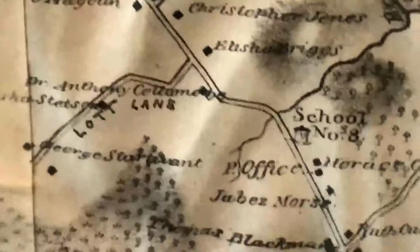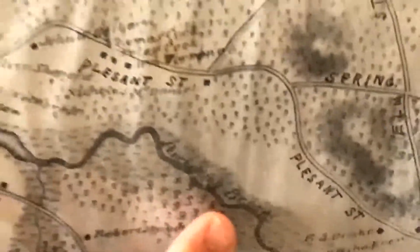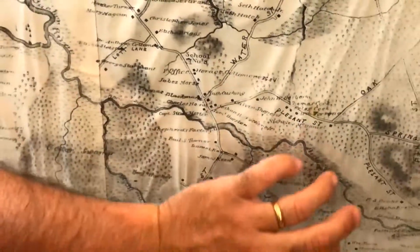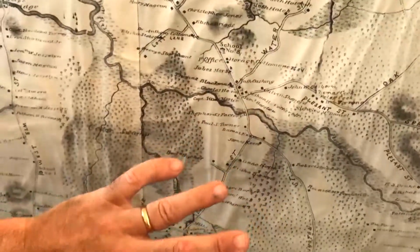There's Brick Kiln, and where's Elm Street? Elm Street would be over here. There's Washington. Here's Taylor Street. Lavina Hatch, she was one of the suffragettes, lived here. Elm Street comes through here. There used to be a Hatch mill up here. Pleasant Street also had Hatch mills. So they called this area Hatchville. But I think the Hatchville name went away because it was easier to say East Pembroke.